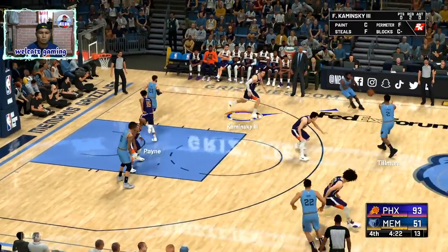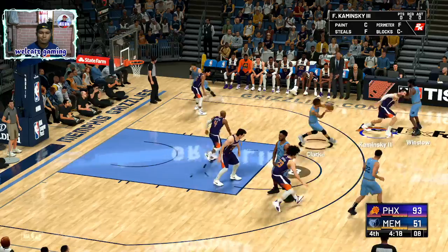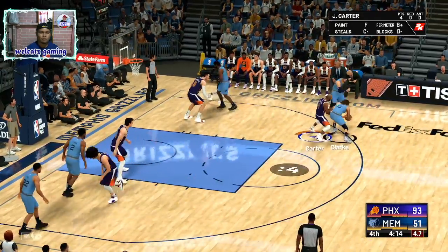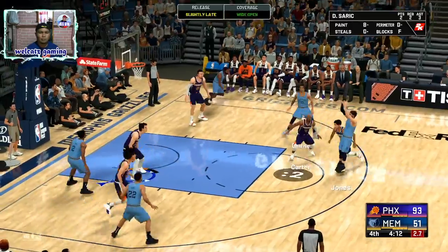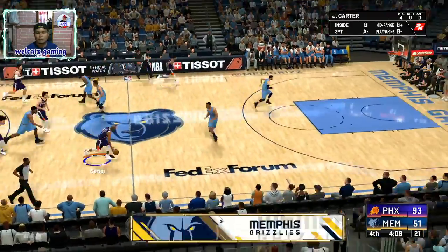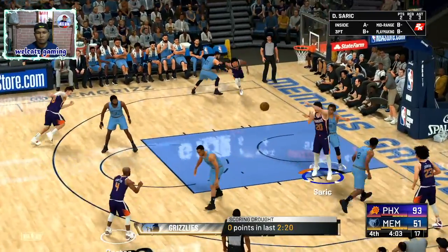Payne, he's guarded by Johnson. Winslow finds Clark. Shot clock at 6. And here's Jones. Again, the miss by Jones. And not a night he's going to want to remember, just not really able to score the basketball.